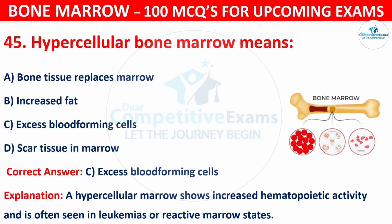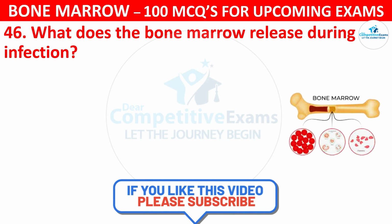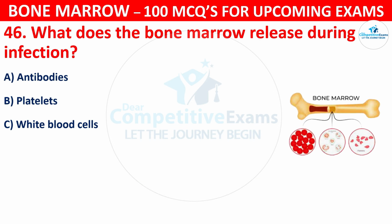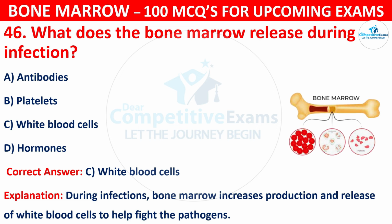Question number 46. What does the bone marrow release during an infection? Antibodies, platelets, white blood cells, or hormones? The correct answer is C, that is white blood cells. During infections, bone marrow increases production and release of white blood cells to help fight the pathogens.